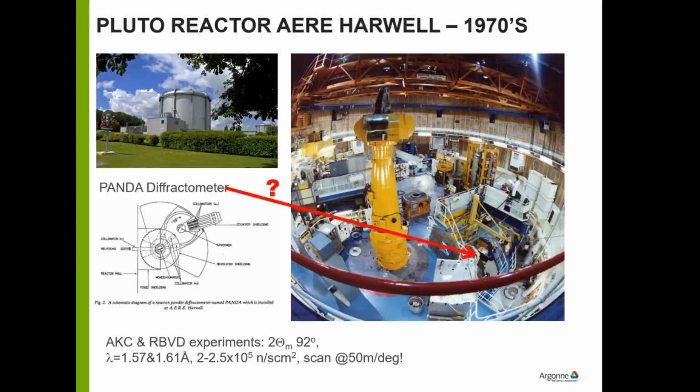Anyway, this is what it looked like. It had a monochromator, and the thing that we decided to do is to back off the takeoff angle off the monochromator as high as it would go, which is up here someplace, and then scan on 2 theta. The experiments were then taken at 2 different wavelengths, about 1.5 angstroms. This is the flux, which is really small by nowadays. Each scan was at 50 minutes per degree. That means each scan was like 3 days long in order to collect the powder pattern.